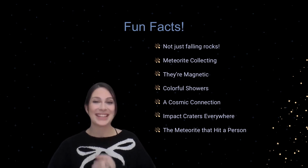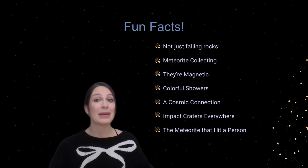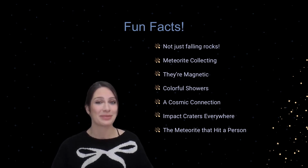And last but not least, in 1951, a meteorite struck Ann Hodges in Alabama, making her the only person that was confirmed to ever be hit by one. After it broke through the ceiling, it bounced off her radio and struck her while she was napping on the couch. Luckily, she survived with just a bruise.